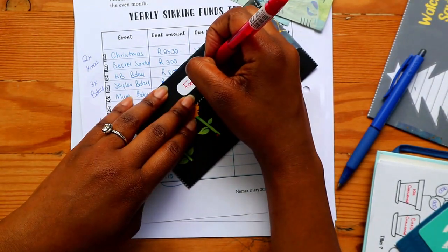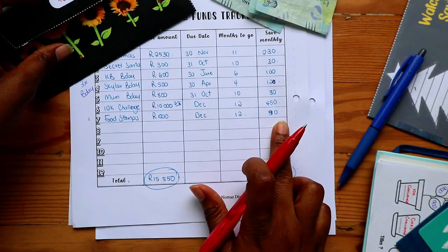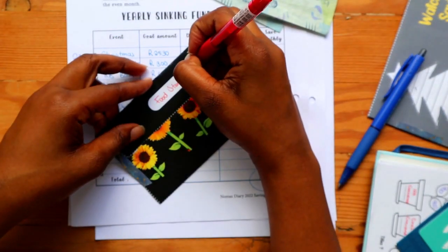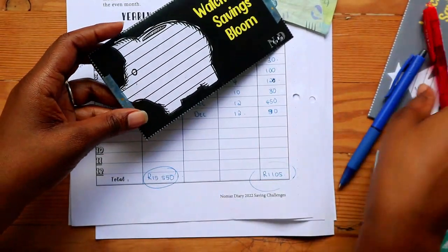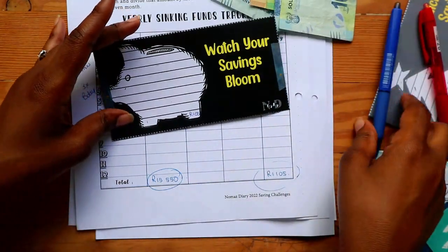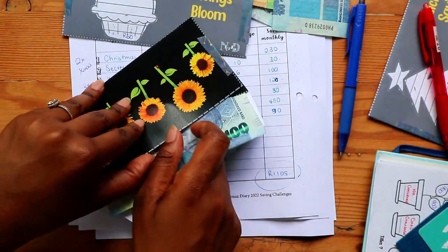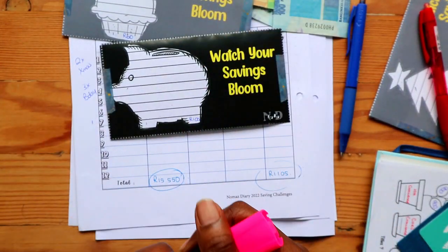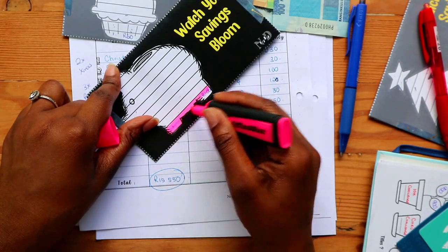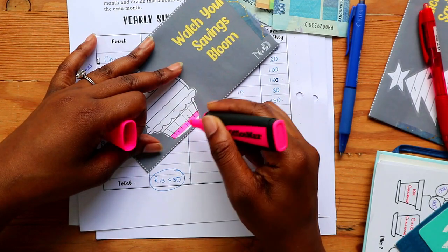So food stamps. And then food stamps is 1,000, 12 months. So that's how much we have to put away. But this has 10 spaces, so every time you have 100 Rand. So let's go 1, and then let's write here 100 Rand. This is how much I need to save. So I'm still going to highlight this. I just need to put this here. Okay, so we highlight space number 1 is stuffed, and then KB's space is also stuffed.